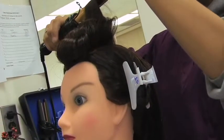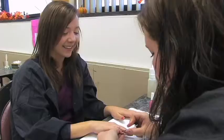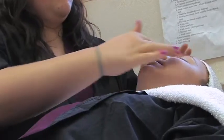Students selecting this course will learn a variety of skills related to the field of cosmetology. Training in hairdressing, facial work, skin care, nail care, and scalp management is offered. This is a 3-year program. They earn 1,250 hours in the 3 years. They're here 2.5 hours a day.